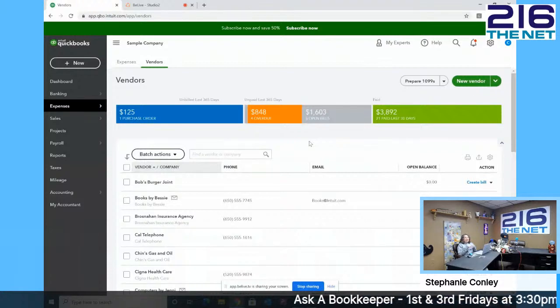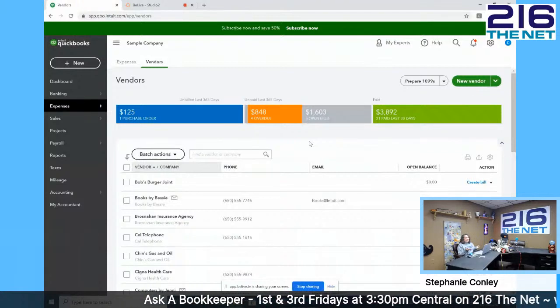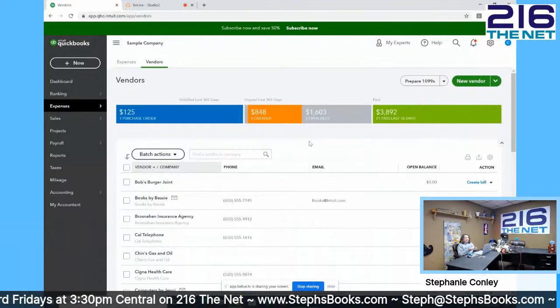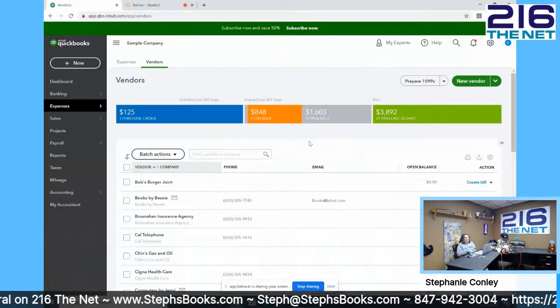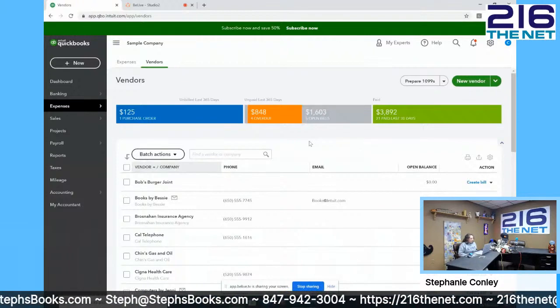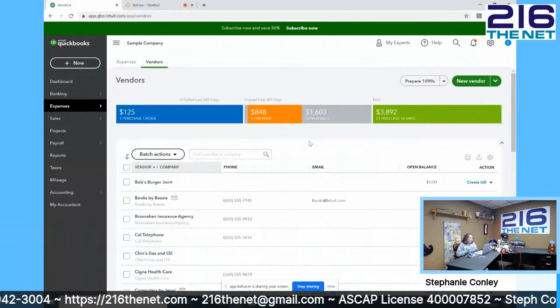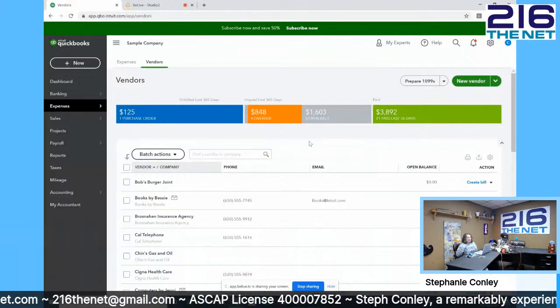And also, if you have a bunch of money sitting out there and you're not collecting on it, that doesn't look so good. Also, when you go to a bank, they want to make sure that you're getting paid for the services that you're providing, so then they're going to get paid for the money that they're loaning you. Kind of all works hand in hand.